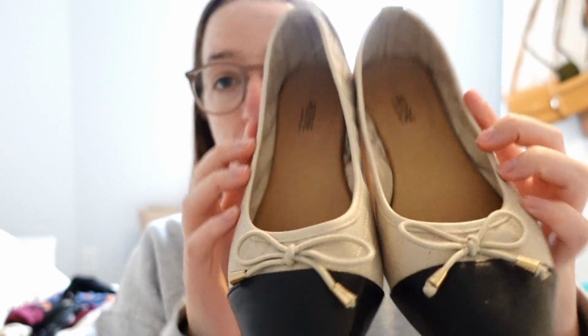All right, the first pair is I think the easiest choice here. And they are these shoes. These are a pair of flats, and they're from a fast fashion company called Ardennes, which has stores in Canada. They're a Canadian company, and then I think in upstate, like in the northern part of the US.